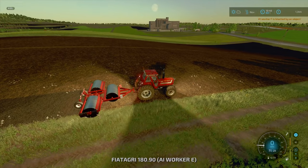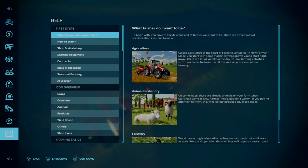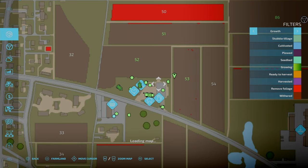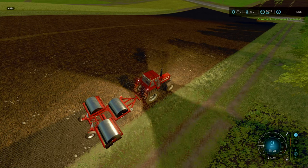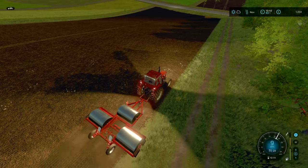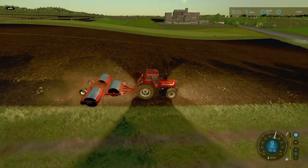What's the worker doing? What are you doing? Oh, don't say I forgot something. Have I missed stuff? No, I haven't, so why are you stopping? Just keep on rolling. There we go.